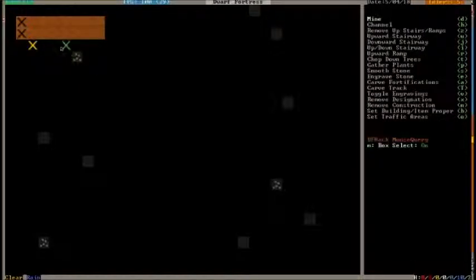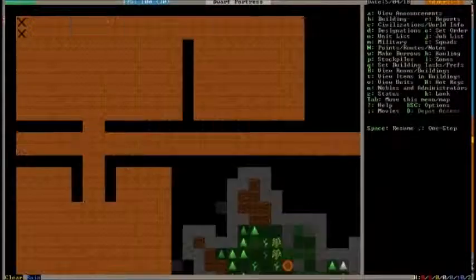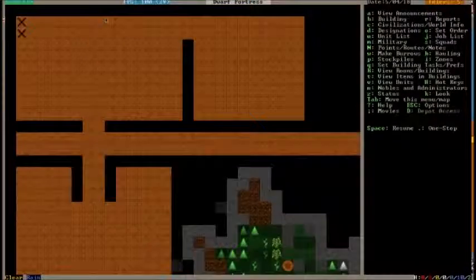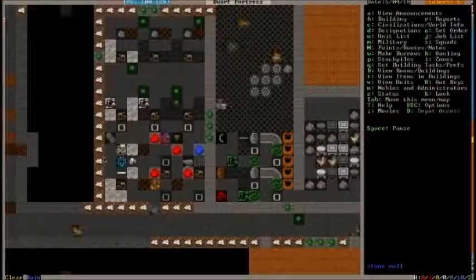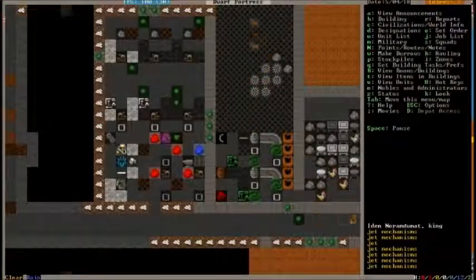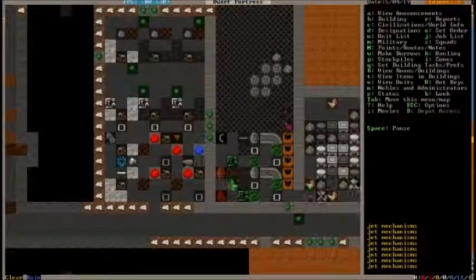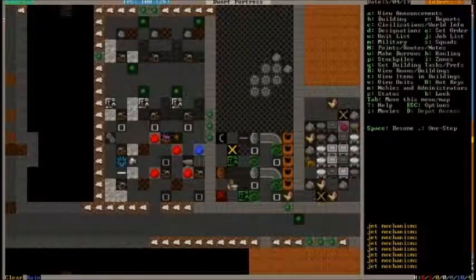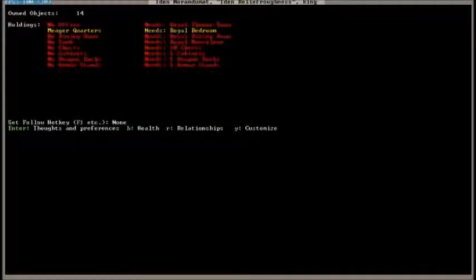Let's see, let's put it right here. And like that. Okay, that's a good start to a royal palace. And yeah, so let's learn more about our king of the dwarves here. He is currently making mechanisms for us. We'll have to stop that right away. I'm going to have to pause at some point to reset our idle dwarves to make them do something. But first, we will read about our king.